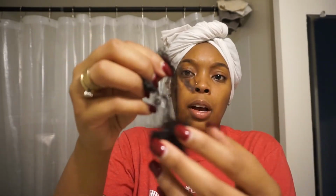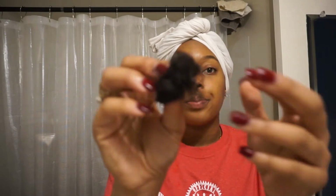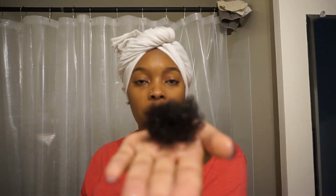But you know, you look at it, it's just like, look, my hair is coming out. You know what I mean? Like, am I becoming bald somewhere? I don't know. But anyway, I'll check it out when I wash my conditioner out. But anyway, this is what it looks like right now.